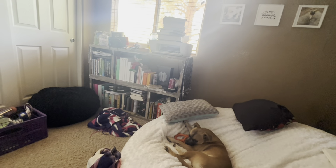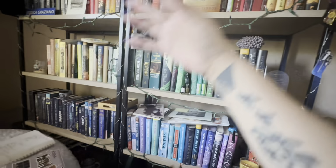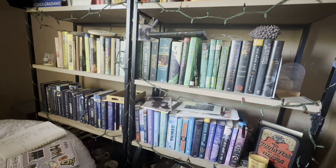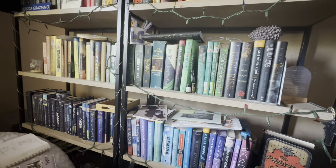So yeah, I am going to probably include some b-roll of me clearing this stuff out and then building the bookshelf, and then you'll get a good amount of book organization as I pull these off and get the shelves reset up. So I'm sure excited to show you guys that. And yeah, let's get right into it.